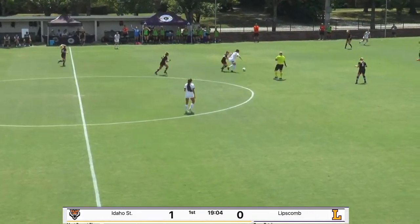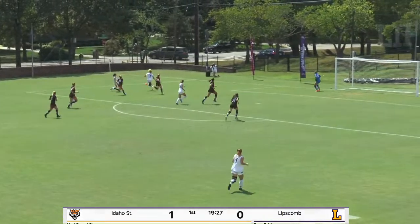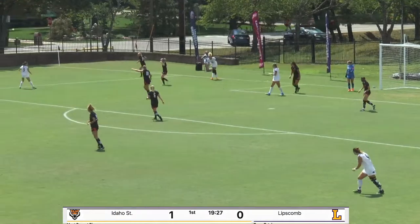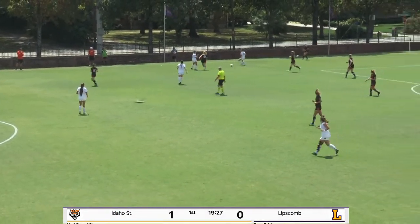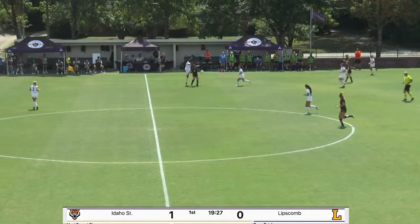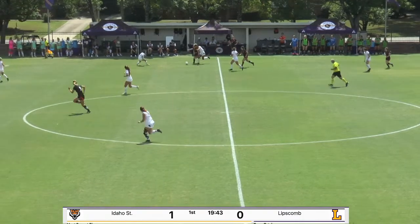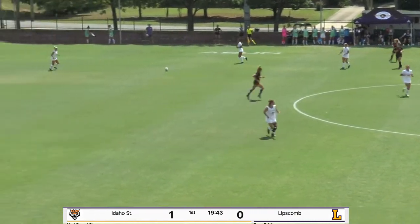Here's Byler getting around her defender. Byler, through ball up the middle for Perry. It's on her left foot. She tries to cross, and it's kept in play by Idaho State. Nice job by Virginia Wallace in defense there for the Bengals. McFadden and Buchanan battling. McFadden with the tackle wins possession now for Lipscomb.